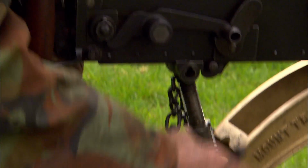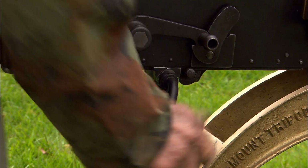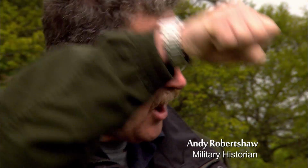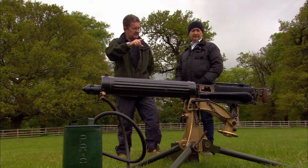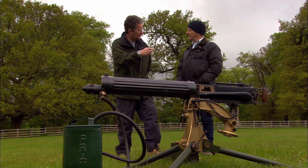What's so special about the machine gun? What's special is that this really is a full machine gun, rather than something like the Gatling gun, where you've got to crank a handle at the side. Yeah, that depends upon you putting your arm and turning it round. This thing uses the energy from the bullet on the way out to reload itself. How does it do that?